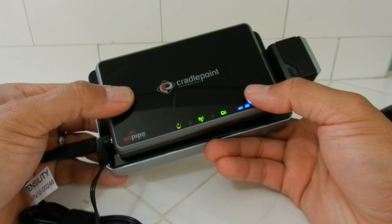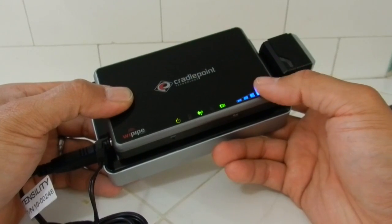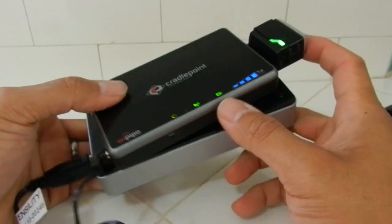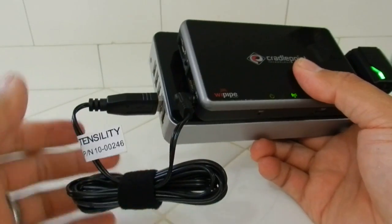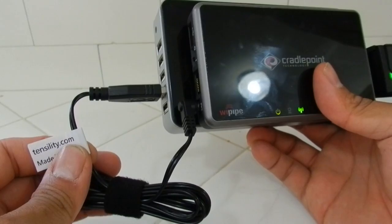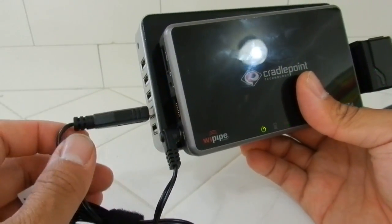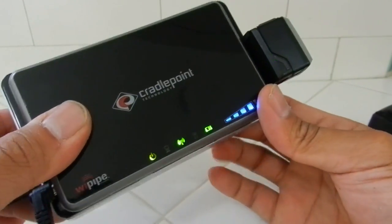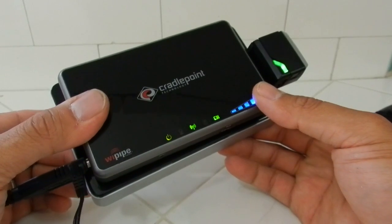This Cradlepoint model, by the way, is the CTR 500. There are other Cradlepoints that have internal batteries, although I couldn't find one that accepts ExpressCards, just USB. This plug, by the way, is made by Tensility.com, made in China. Although I ordered this from digikey.com. It was about $5, something like that. And very, very handy. This is a nice little package.